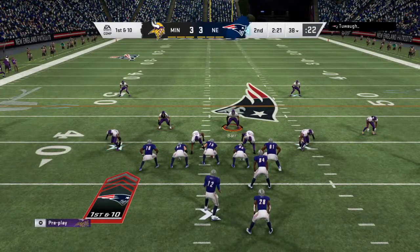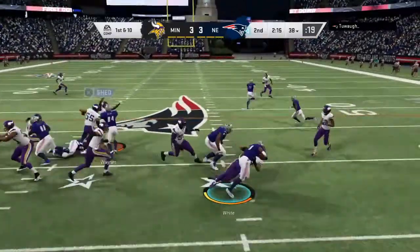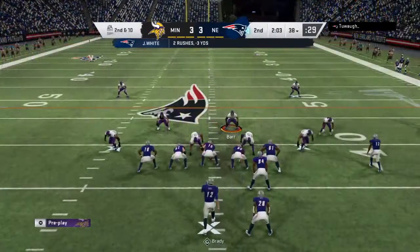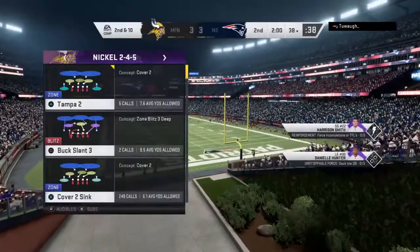So here's a 1st and 10 at the 38. First down, here's White. Looking for a seam, but finding none. He'll get back to the line of scrimmage, and that's it. Making the stop there, Daniil Hunter. Second quarter, 2 minutes to go.